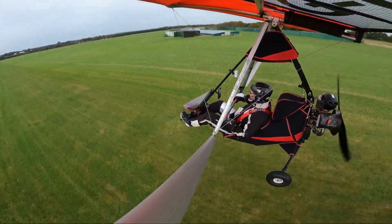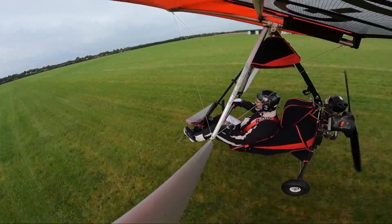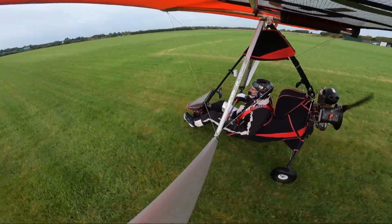Looking long. Otherton traffic, finals for runway 25, left-hand circuit, Juliet Alpha Oscar Charlie.